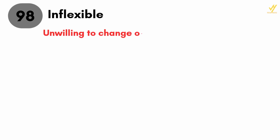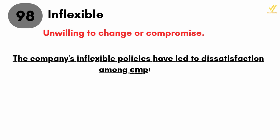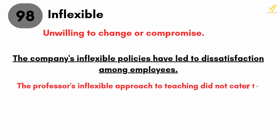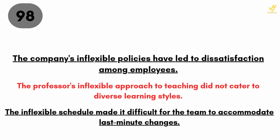Inflexible. Unwilling to change or compromise. The company's inflexible policies have led to dissatisfaction among employees. The professor's inflexible approach to teaching did not cater to diverse learning styles. The inflexible schedule made it difficult for the team to accommodate last-minute changes.